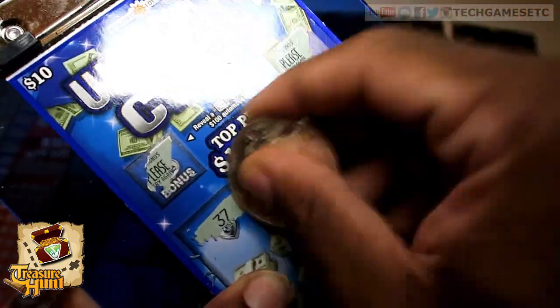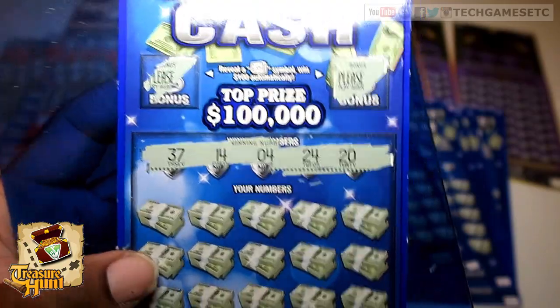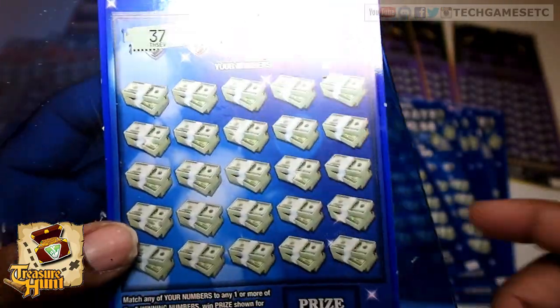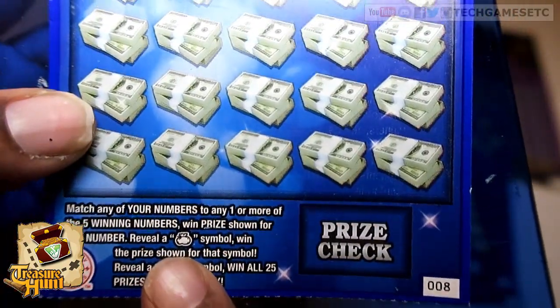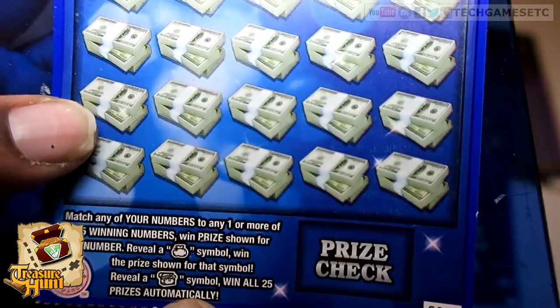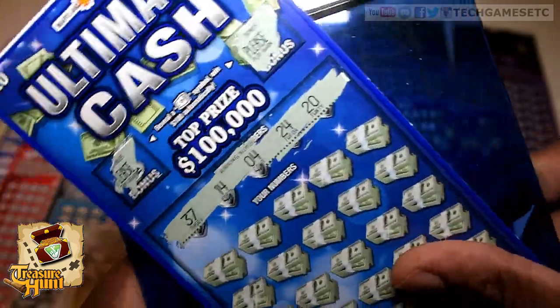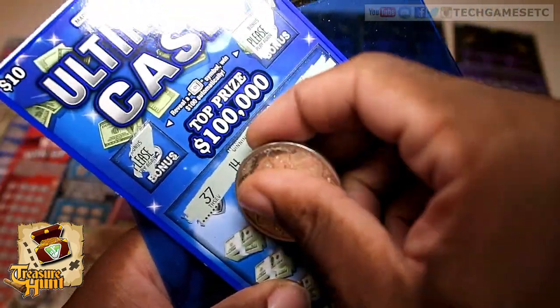We got 37, 14, 4, 24, 20. All right, if we reveal the money bag on this one, win prize shown, reveal a, what is that, treasure chest, win all 25 prizes automatically. Woo! Ultimate cash, I like it. I love the blue, so.